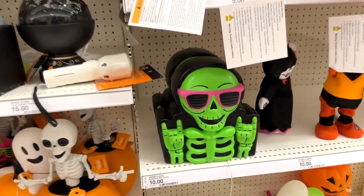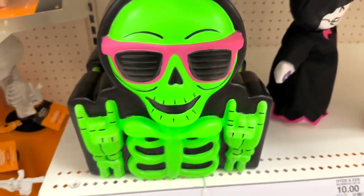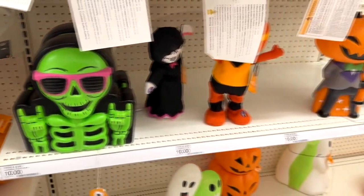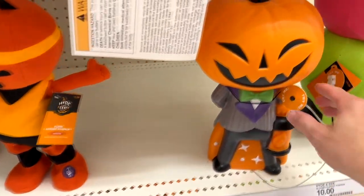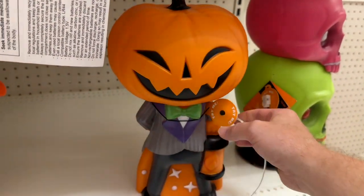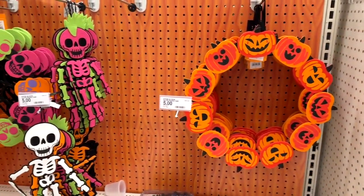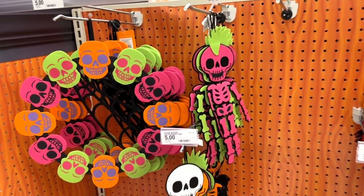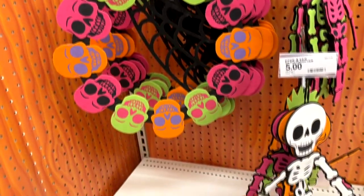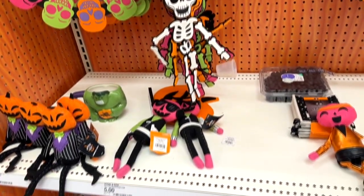Then we've got some brightly colored guys right here. He lights up kind of like a little miniature blow mold. Some dancing guys, not gonna make him dance. This guy just lights up. Over here, there's a little pumpkin wreath. There's some skull wreaths, and he's a bright colored skeleton, like rainbow. You can make rainbow skeletons.